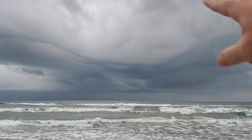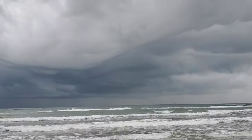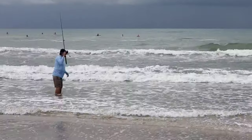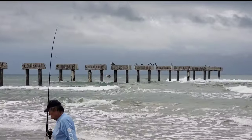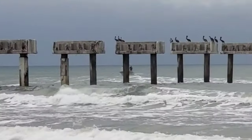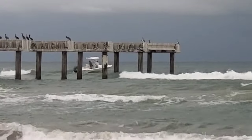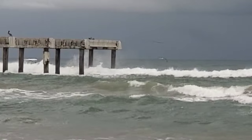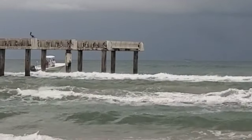Crazy cloud formation up here. Creepy looking. Check this guy out. What is he going to do? He's coming into shallow water here. That is not the most intelligent decision, coming out here in a boat with these storms and this surf. Or he's just a master captain. That is entirely possible as well. Not something I'd do though.